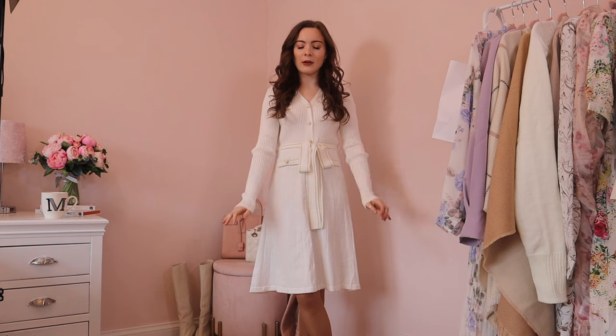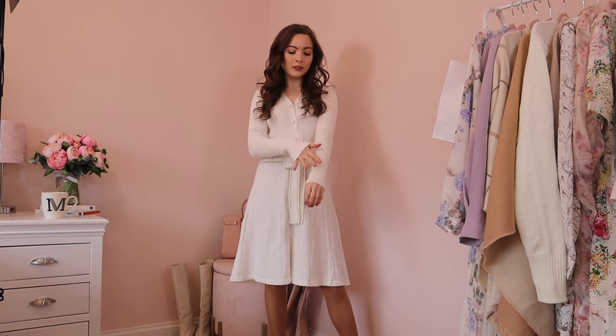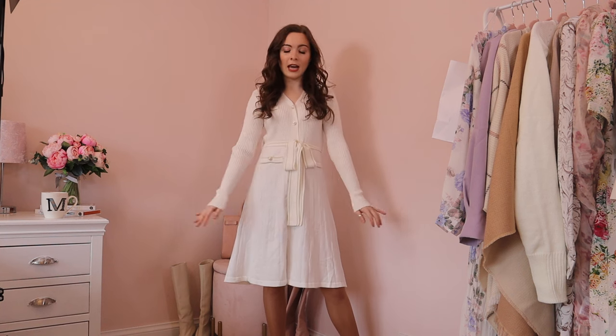The one thing that I would say with Chicwish is I feel like their sizes are quite limited. Obviously, being petite, I really struggle when the sizes don't go down to smaller sizes, like an extra small, I think would have been better, but it does fit quite nice. And it was $62, which I think works out around 40 something pounds. So I don't think that is too bad for a dress like this. It's actually really, really good quality. Super cozy material. It's not itchy at all. And I really, really like the details.